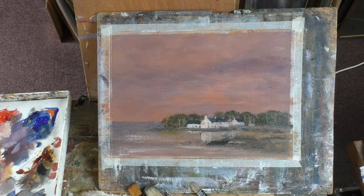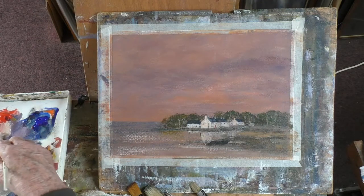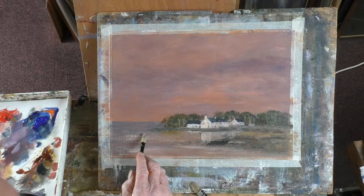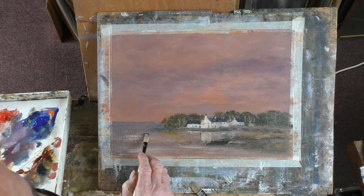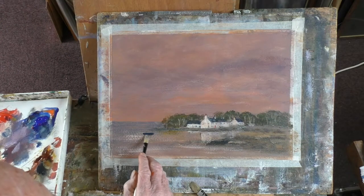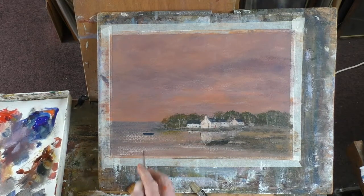Alright, what we've got to do now is put that little boat in that I've lost, so I'm going to have it as black. But I went blue, isn't it? Touch of white. Where did it go? Get the shape a bit better.